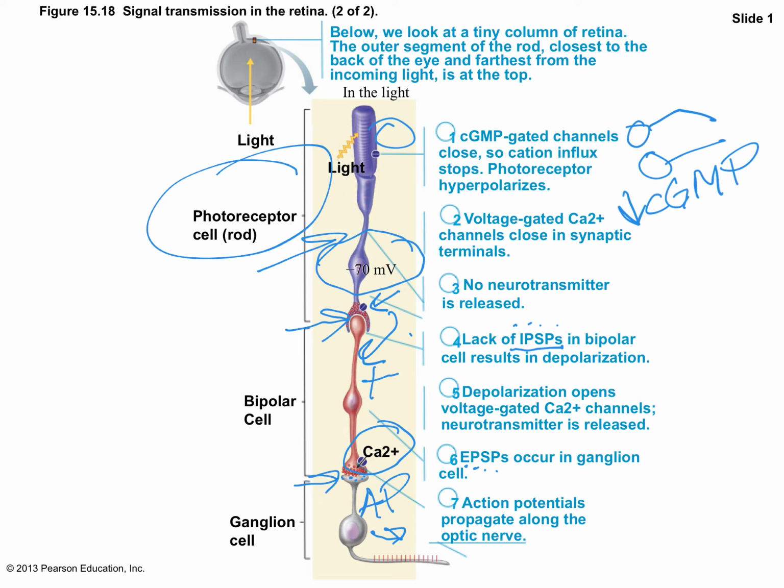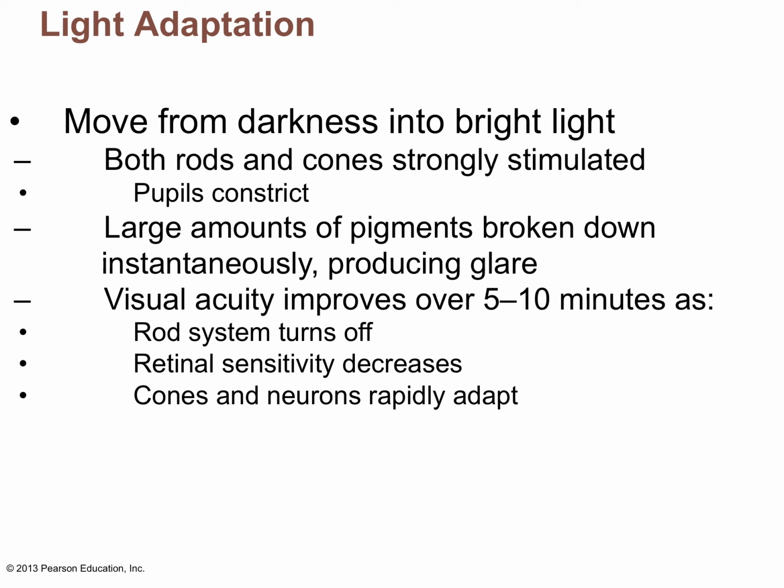So this is telling us the rod itself is off in the light, but when it's off, it's not spraying neurotransmitter onto the bipolar cell to turn it off, which would then turn off the ganglion cell. The rod is hyperpolarized, which means the bipolar cell and the ganglion cell can go forth and have action potentials that are related to the cones and the bright vision in the area. Sticking to it, it's the way that it is.